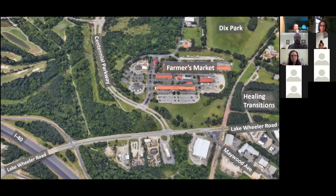You know, when we have these meetings and we have these conversations, people always say, well, are you talking to so-and-so about this other project that's going on? And we just want to be real clear that we are having those conversations. And so this is a project for realigning Centennial Parkway. So we're looking at the farmers market right here. And you can see Dix Park up in the upper right-hand corner of the screen. Healing Transitions right here along Lake Wheeler Road. You can see I-40, and then Centennial Parkway comes in to Lake Wheeler Road, and this is Maywood Avenue.